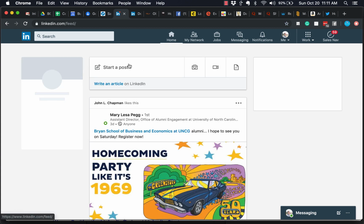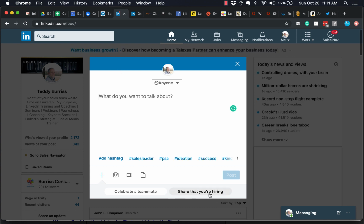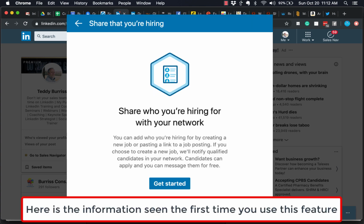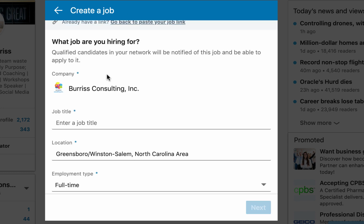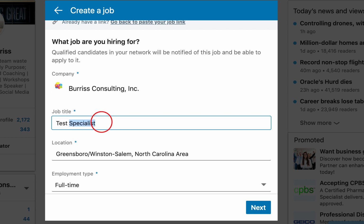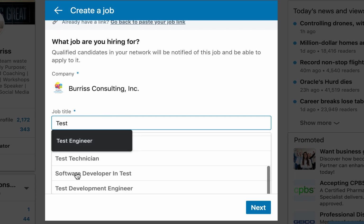From the home page, click on Start a Post right here. And then down the bottom right-hand corner, it says Share that you're hiring. So you click on that. By the way, the first time you click on that, it's going to bring up a dialog box and just give you a little bit of insights into how this works. But then you pick the job, the company, the current company that you work for, and then you enter in a job title. I'm just going to put the word Test Engineer. So you can see I have to choose from a drop-down list. I don't have the ability to create a title beyond what's available to me in the drop-down list.